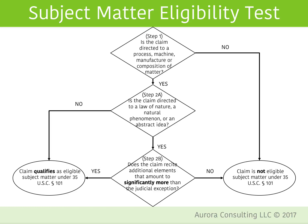So what does the framework say? So step one is the claim directed to a process, machine, manufacture, or composition of matter. And of course, the very vast majority of the time, this will be a very easy answer. Of course, it's directed to a process, machine, manufacture, composition of matter.